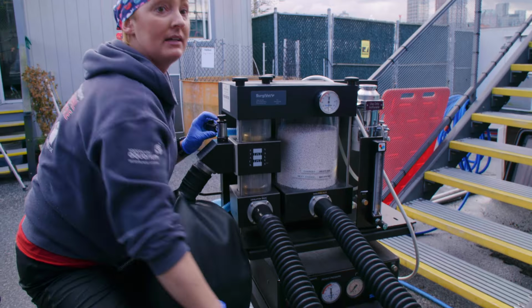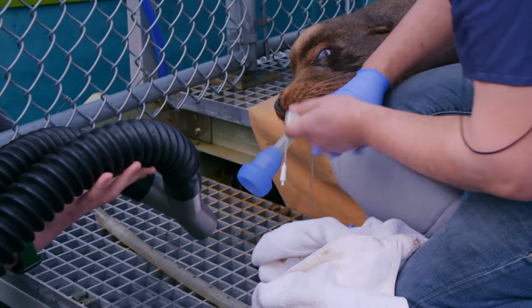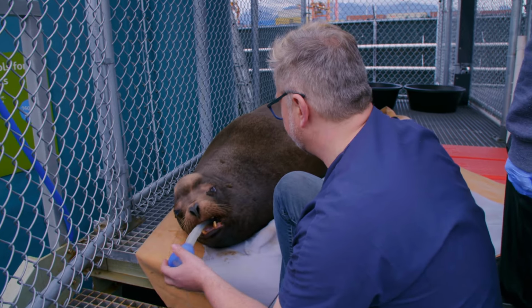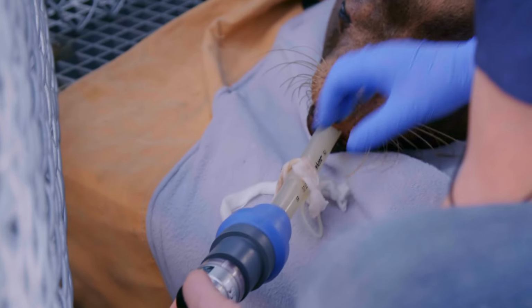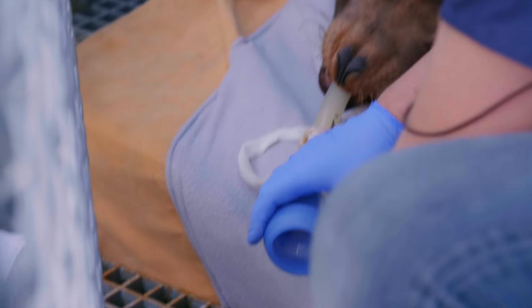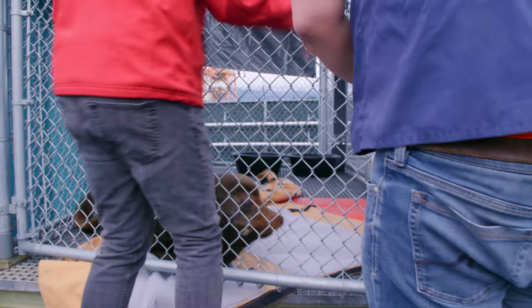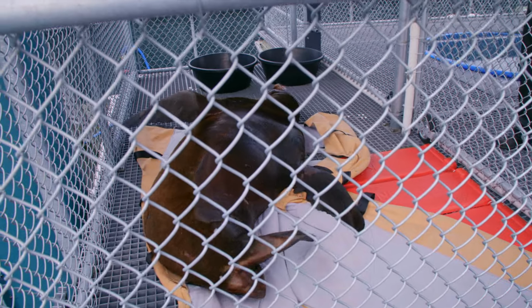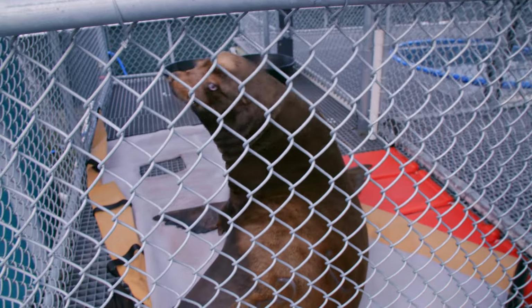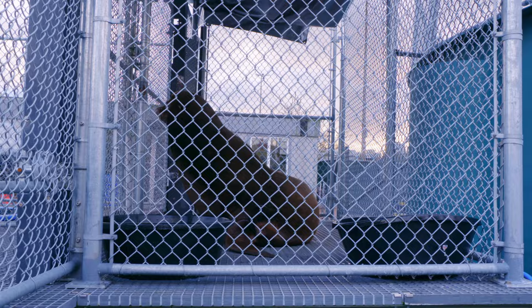Dr. Marty has to be sure the sea lion is breathing on his own before they can leave him to recuperate. Stand by. Then all the teamwork pays off. That was him. He's definitely breathing on his own. He's out of that crisis. All right, we're gonna take that out. That was a really good job, you guys. That was excellent. A little more difficult than I thought. Archie wakes up to a more vivid world. Now he needs to rest and regain his strength.